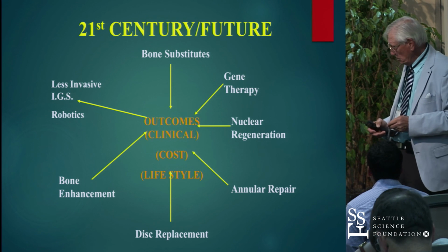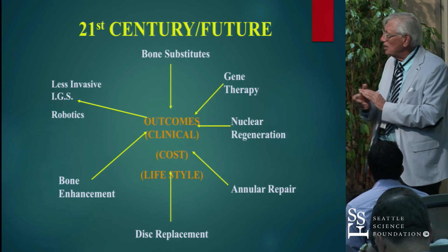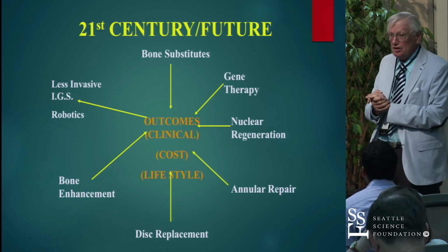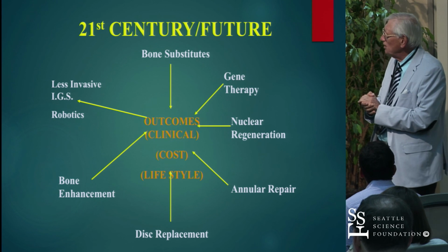So the future really is extremely bright, and after I quit surgery 11 years ago, I thought I wouldn't miss it, but the last 2 or 3 years, with all the significant advances, I really do miss doing surgery. So I may go back and do another residency. Thank you very much.